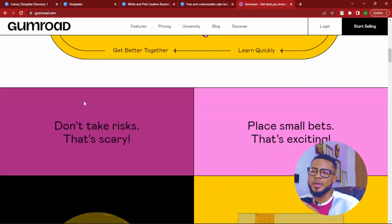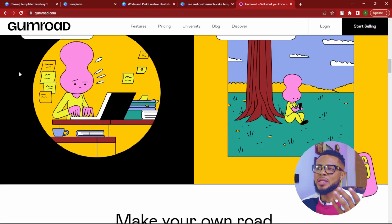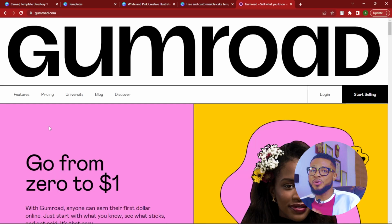So the first one is gumroad.com. On gumroad.com, as you can see, you can sell your templates on Gumroad and make a lot of money for yourself. All you have to do is create different types of templates, put them up on Gumroad, and start making money with them.